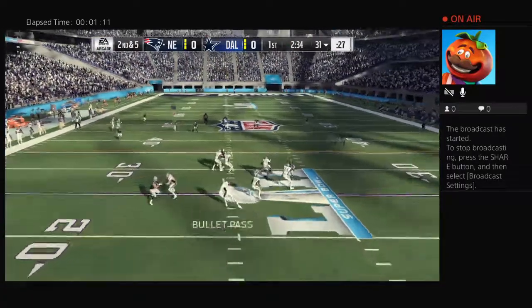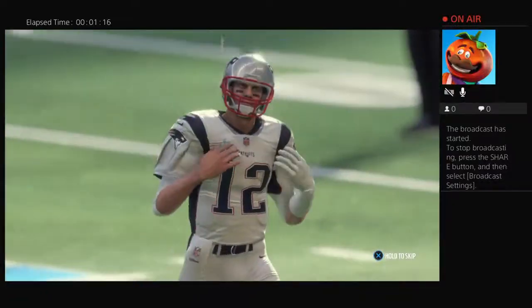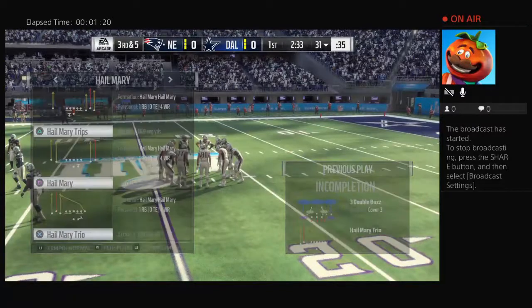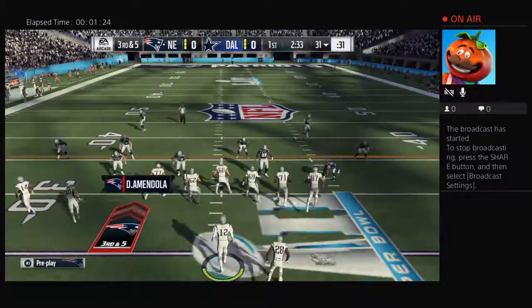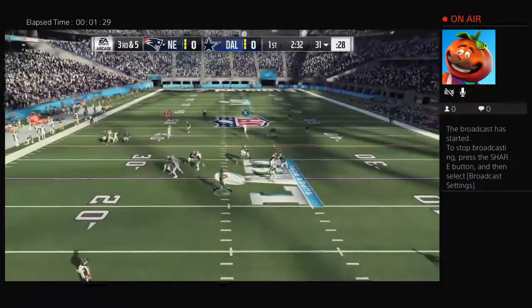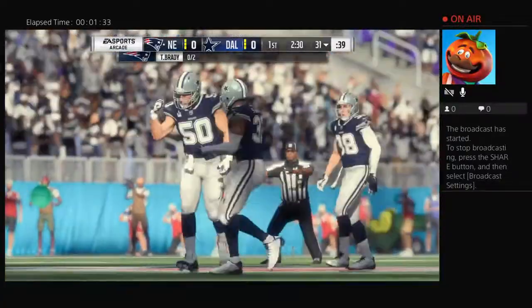Brady to throw on second down. And that one was nearly picked. Not sure he was accounting for the free safety. Now it brings up third down. Third play here, this opening drive, as they're up against a 3rd and 5. Now Brady. And this is going to be incomplete.